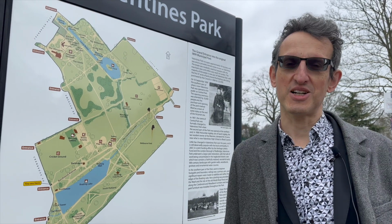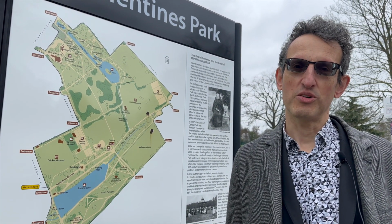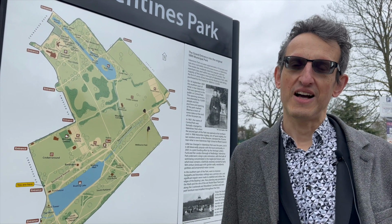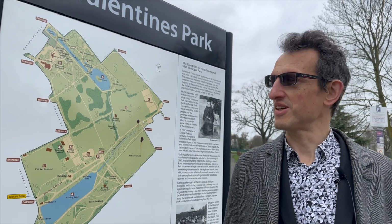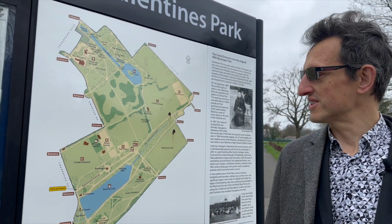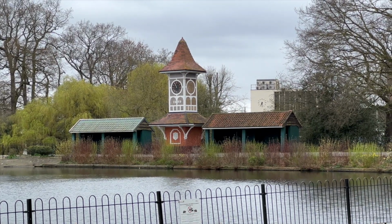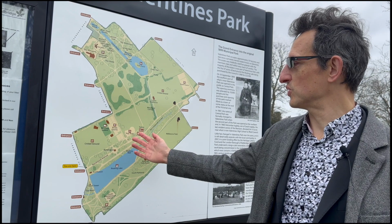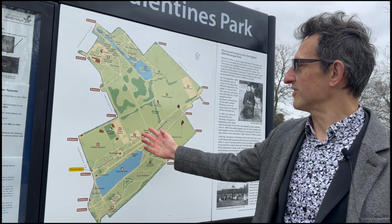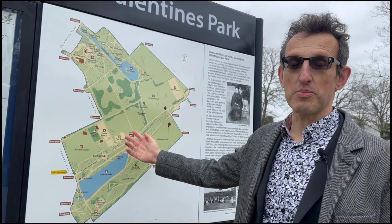So we're now in Valentines Park. This is a beautiful Victorian park, a real heritage asset for the borough, and a huge space in the centre of Ilford. You can see from the map here, so we're down here by the boating lake. There's investment recently been completed in new cricket pitches and new tennis courts, and then later this year we're hoping to get planning permission to develop a Lido.